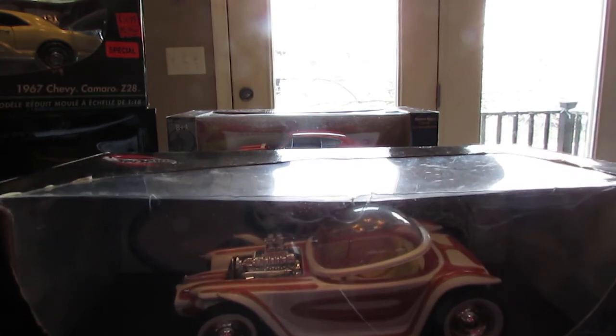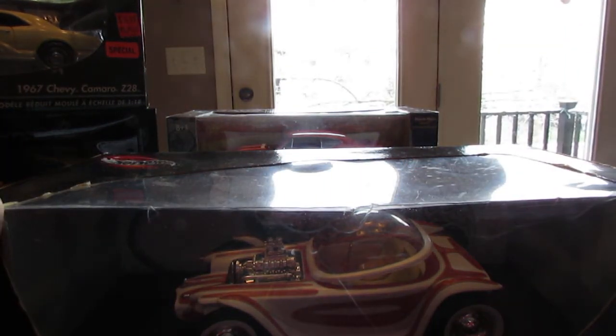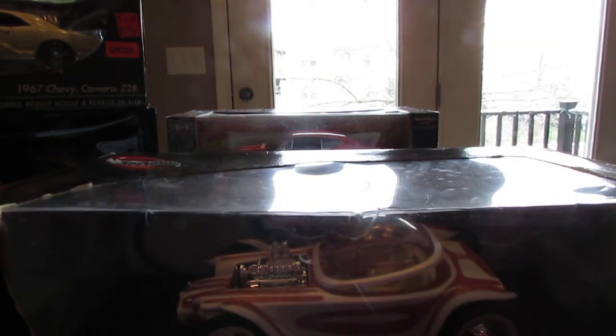The Hot Wheels Legends series was really nicely done. So it's usually got this crest right here, and it says Legends on the inside, and it's got wings on it. So Legends are pretty recognizable. The Snake and the Mongoose are two to look out for.